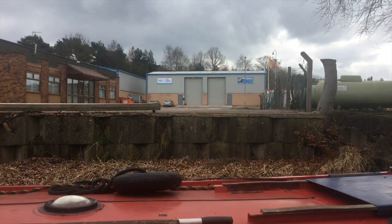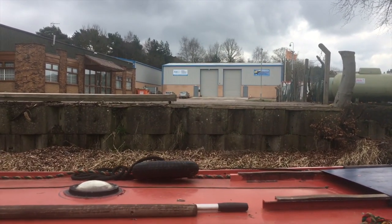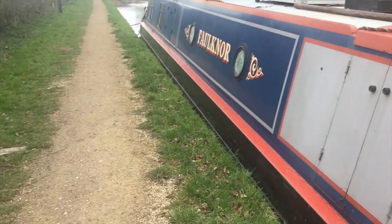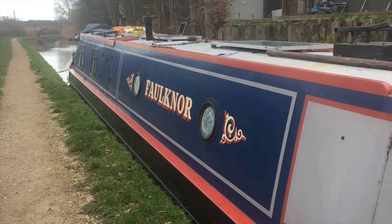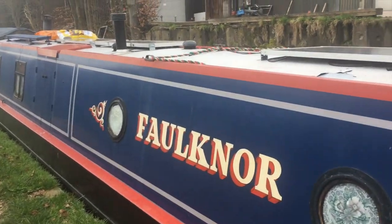Also, where we've been moored up is right opposite the RCR building. So it would have been quite handy if anything had broken. Which I'm sure it hasn't though, because Faulknor is solid.